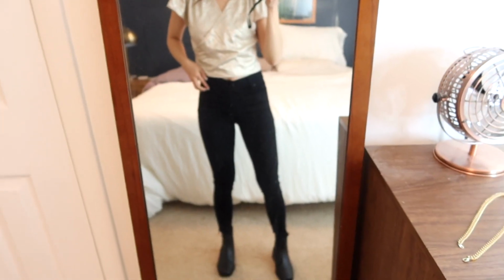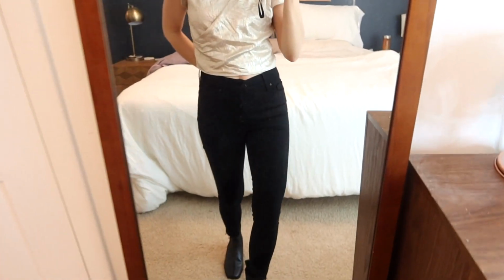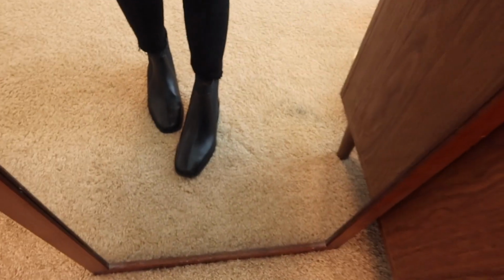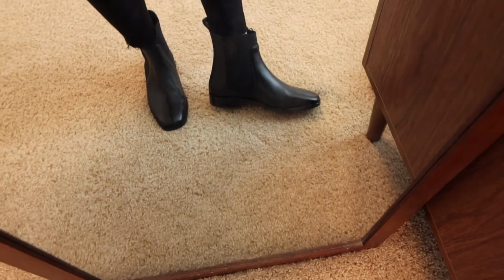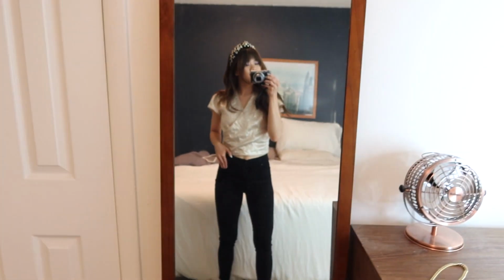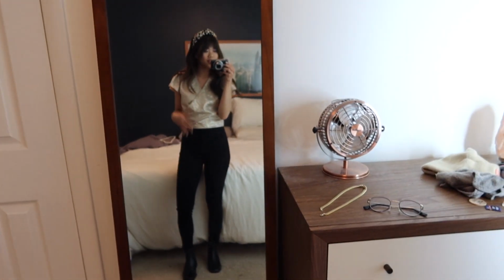And then I have on this bedazzled headband, which I feel like dresses it up a little bit. For my jeans, I've got on a pair of just black skinny jeans. I love these. And then I've got on my new Everlane Chelsea boots. These ones are super cute and I just love the way they fit. They're super sleek and modern. And this is the final New Year's Eve casual look.